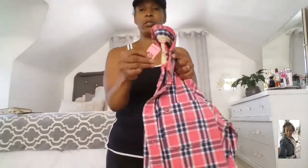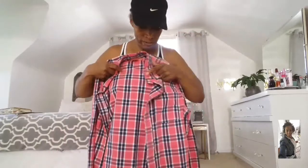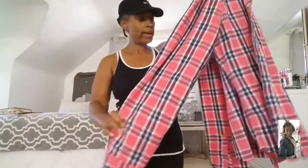This is the item that was not, well, this was half off. This was originally $6, and we got it for $3. This is a real nice shirt for my best friend. And this is Hollister, if you can see. Very nice and real good clean condition, like that.